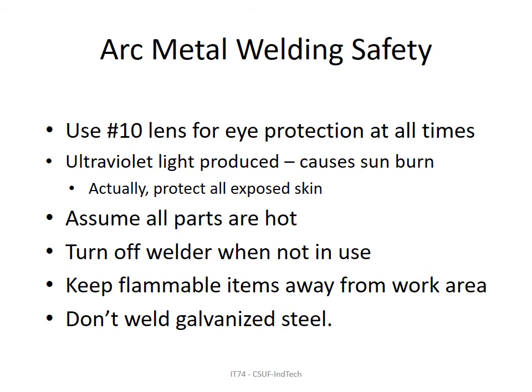And so you have to wear what's called a number 10 lens at all times. They have some ones that automatically go into high resistance mode so that you can see when you get started. But those are fairly new, and a lot of real welders don't do it that much, because the amount of exposure is cumulative, and even though it's just a few milliseconds, if you repeat that many times during the day, you'll end up with a whole second of exposure. And like I say, it actually does become cumulative.